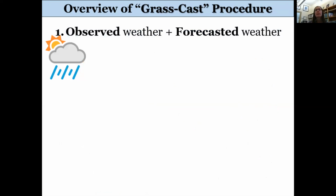So today I want to, with GrassCast, I could just give you the map and tell you to trust it. There's a black box behind it that has some pretty complex science inside of it. I don't want it to be just a black box. I want you to have enough of a sense for how we make this product that you can decide whether you trust it or not.